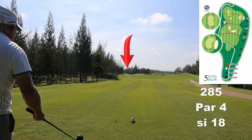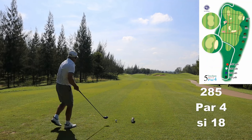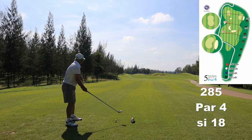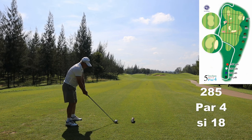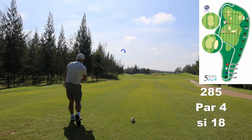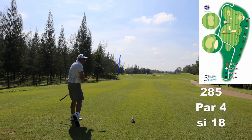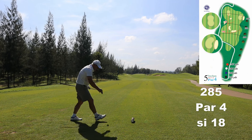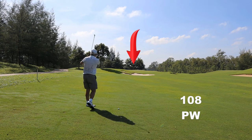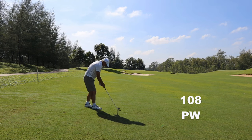This is a confusing hole. I can't see everything that I want to see. But I've been told to aim at that bunker down the left. And I've chosen 3-wood. Oh, left. Well, as it happened, there was plenty of space for my ball. I got 108, straightforward pitch and wedge.